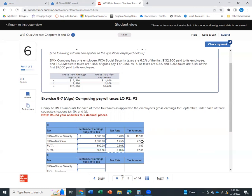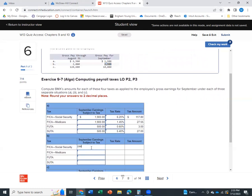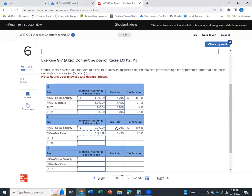On to scenario B. In scenario B, they've only made $2,800 so far this year, and they're getting paid $2,900. I'm guessing this is a new employee since they're getting paid more in September than they've been paid all the way through the year up till now. Again, they're getting nowhere near this $132,900 threshold. So the whole $2,900 will be subject to FICA Social Security and FICA Medicare. Since they're not even close to the 7,000, if we add what they made in previous months to this, it still doesn't add up to the 7,000. That means the entire $2,900 will be subject to federal unemployment and state unemployment.